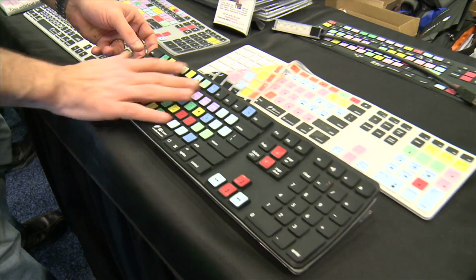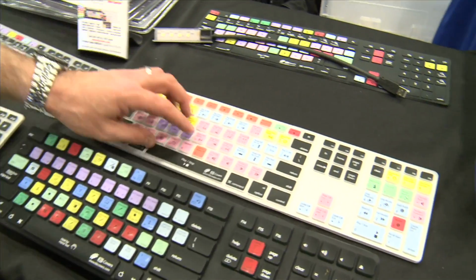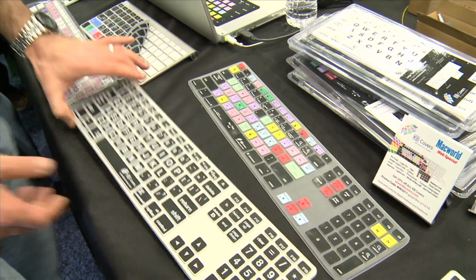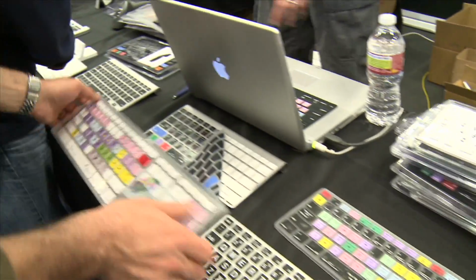Now this is going to protect your keyboard, but it's also going to give you a sense of, here's all of my quick keys for Photoshop. Here's all my quick keys for my editor. Here's Helvetica. It's not really a quick key, but it is cool. So anyway, here's one for Final Cut Pro, so I can remember what all of my mark ins, mark outs are. You can also get whole keyboards.